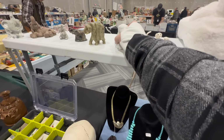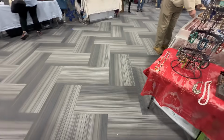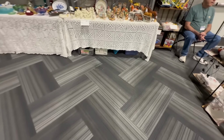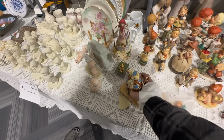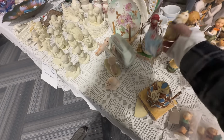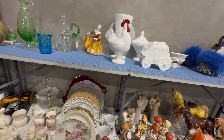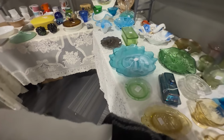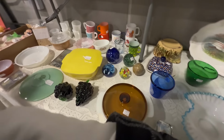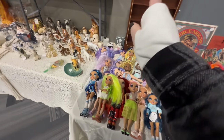Little puppy dog creamer for $2. That's so cute. Yes, I do. Don't you? Jim Shore's kitty cat for 23, and the little chick is, I don't know, 25. 40 on that rooster. 60 on the pink. $10 on that display.